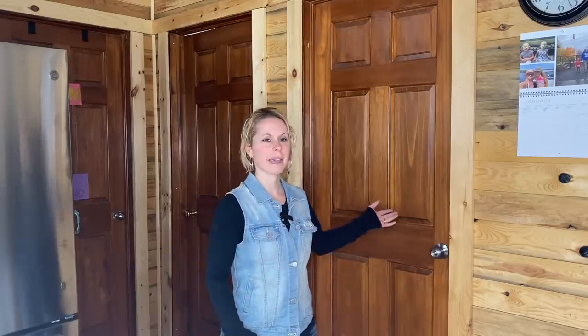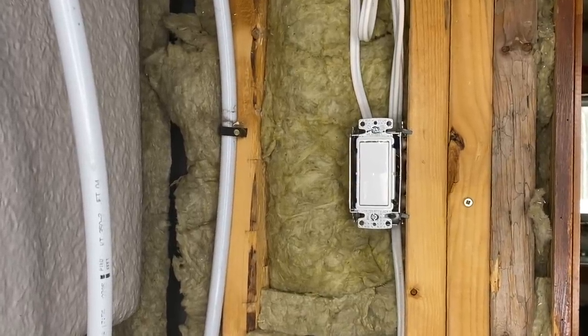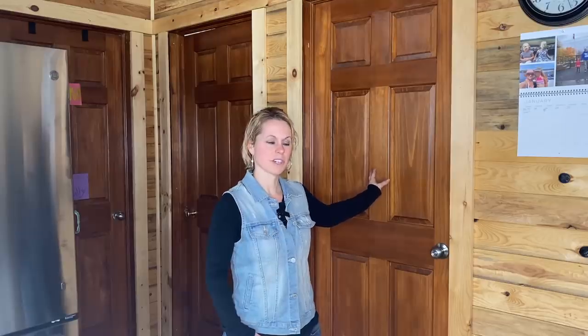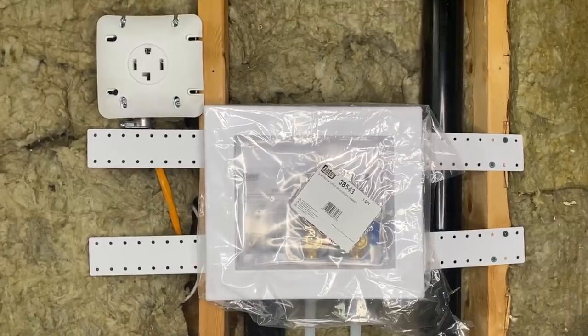So behind me here in the bathroom, we have again the regular light, the switch here at the front door, and an outlet right by the sink for any charging needs. We also have the hookups for my washer and dryer, which is really awesome.